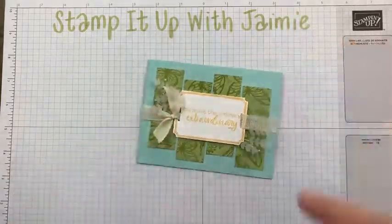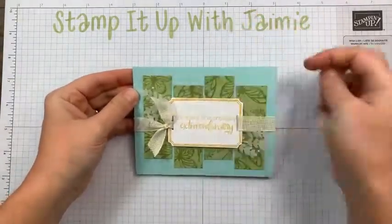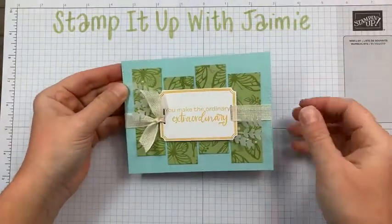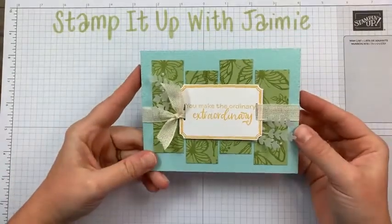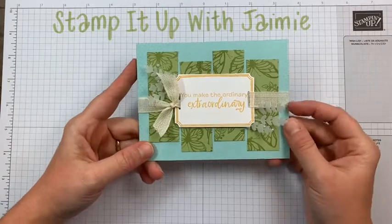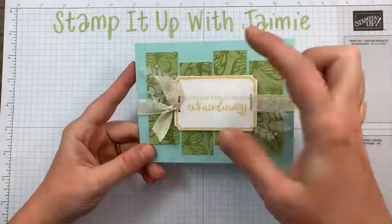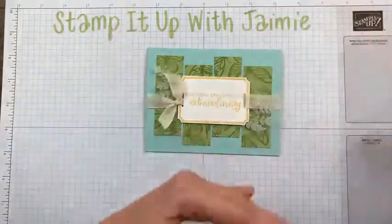I saw this sort of offset panel. That's what I'm going to call this back here, in a card from the new annual catalog. I was really inspired by it. If I remember correctly, I don't even remember what card it was. I just kind of saw it and it stuck in my brain. These panels were embossed. So they embossed it and they chopped it up.